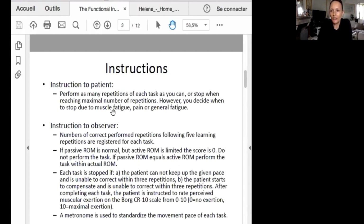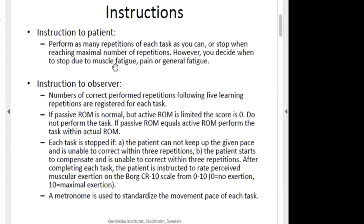Instructions. So the instructions for the test is you perform as many repetitions of each task as you can, or you stop when you've reached the maximum number of repetitions. However, you decide when to stop due to muscle fatigue, pain, or general fatigue. So there's a big difference between the test and the exercise that you do every 2 days. When you do the test, you try and reach the maximum because you want to prove, if you're a positive person, that you've improved. But when you do it every 2 days, you really have to pay attention not to push yourself too hard, because if you push your muscles, then you hurt yourself, and then you can't exercise for a few days. And it's a sort of a vicious circle.